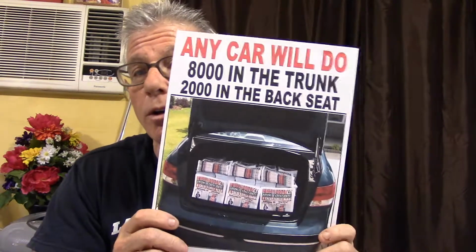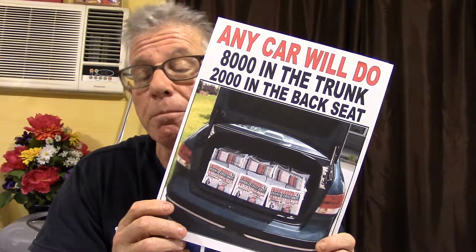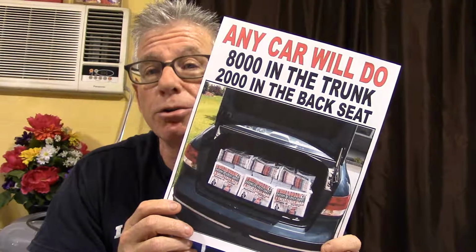Anyhow, every month I print and mail 10,000 magazines and newspapers. This is what it looks like when I put them in the car. I got 8,000 in the trunk, another 2,000 in the back seat. This is what it looks like when I bring it into the post office. I wheel it in the little bins once a month. I pick up the papers, whatever edition it is, once a month. This is one of my sales flyers.